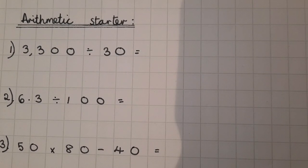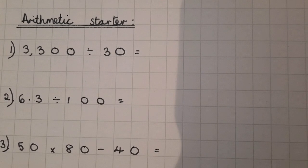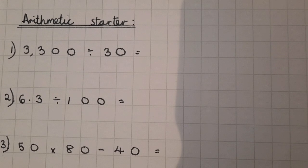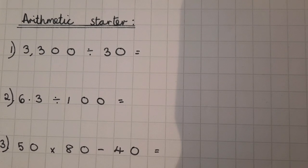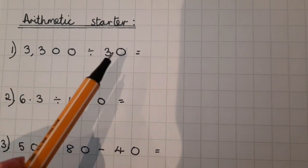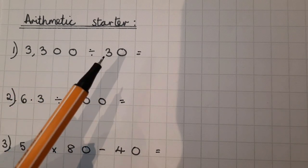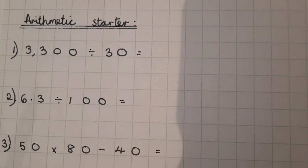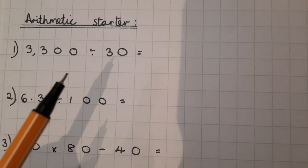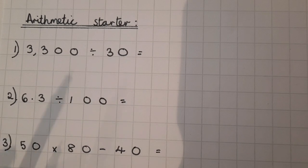Okay, so I'm going to go through the answers with you now, as we usually would in class. So the first question, 3,300 divided by 30. Now I can spot a number fact that I know here. I can see 33 and I can see 3 as well. And I know that 33 divided by 3 gives me 11. Okay, so my 11 times table. Now, before I get to my answer, I can use that number fact to help me.